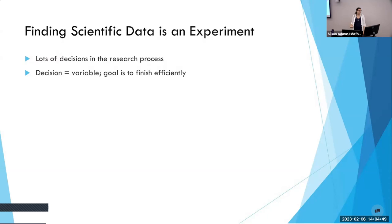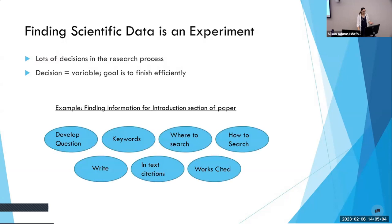If we think about a decision as a variable, and we want to finish as quickly as possible, we understand that in the context of doing an actual experiment, but there are a lot of different things you can change about your research process that can help you. If we're going to write a paper, we have to develop a question, keywords, and then figure out where to search, how to search, and then write it, and then in-text citations, and we're excited. Of course, there are more variables than this that go into writing, but for now, let's just play with these. If you think about each one and how to optimize each one, it'll make your life a lot smoother.